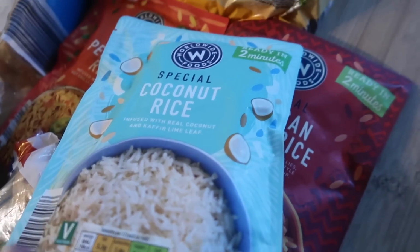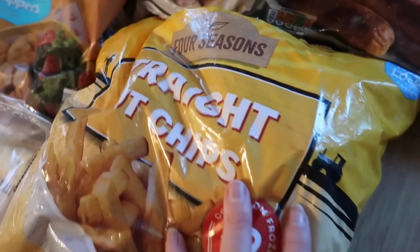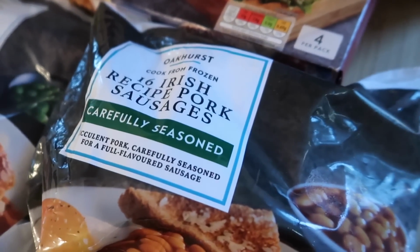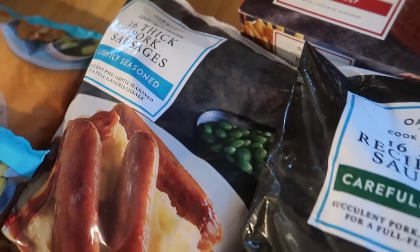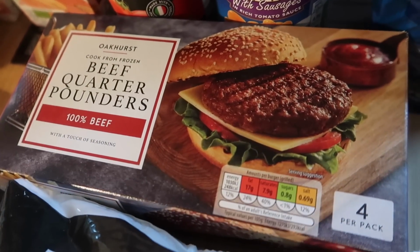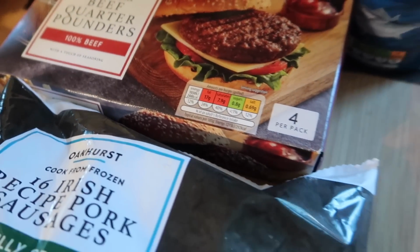This is just for my husband's lunches. Some of their straight cut chips, 2 lots of their sausages. So I got some of the Irish recipe and some of the standard ones. I think these are about £1.69 for 16, and they're really, really nice. Some quarter pounders. I'm going to do burgers for the boys at the weekend.